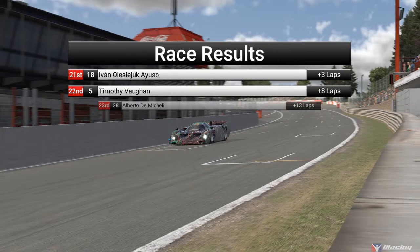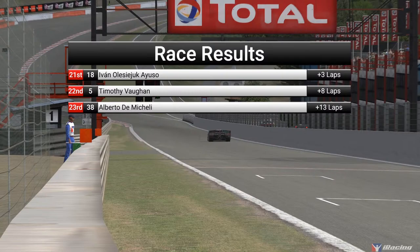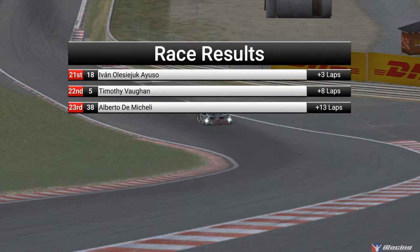And then we saw Ivan Aseo. He had an engine blow 3 laps down. Timothy Vaughan from 3rd place flipping out of the race at the bus stop. And Alberto Di Michele also retiring earlier on.